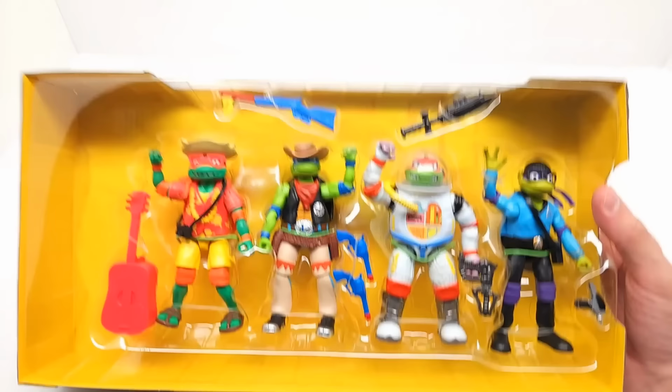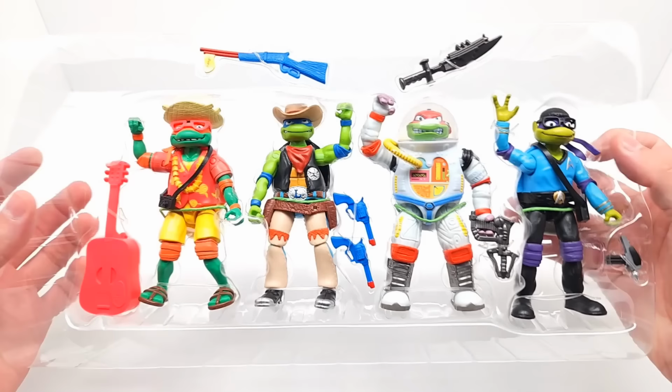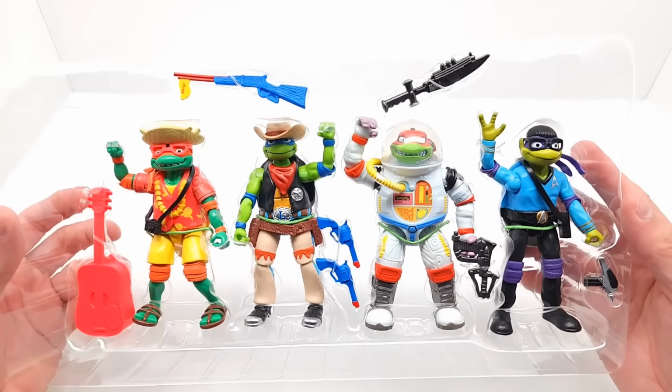I'm like, take a picture of that momentarily. But, alright, cool. This is them out of the box. That looks cool. And this is what the back of it looked like. So, there's Sewer Lair. And let's start off with, I guess, Beach Bum Mikey. We'll do them in order. What do you say?